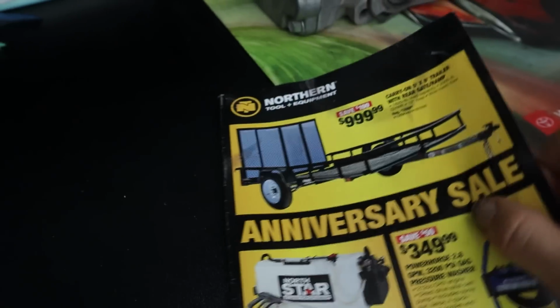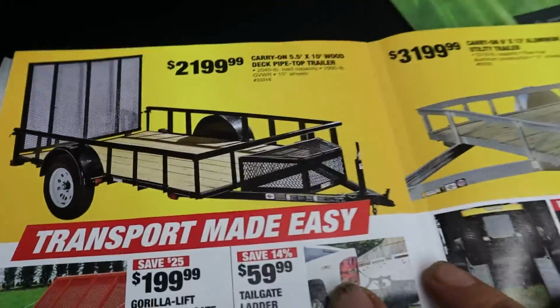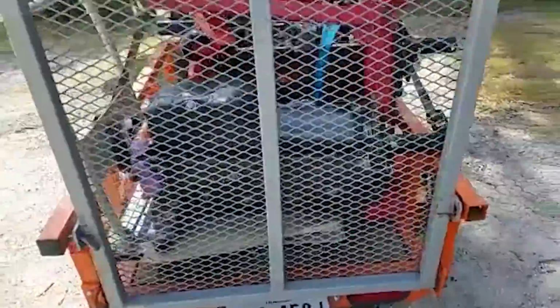No, but for real though, I have been looking for a good used trailer for a long time. Buying them new, they're super expensive, and I always rent them from U-Haul or Home Depot.